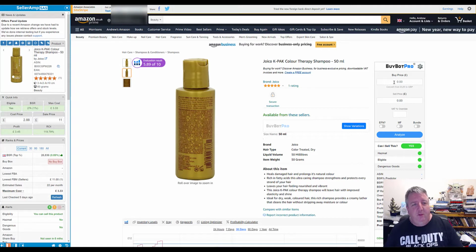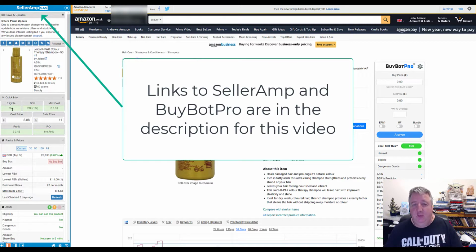What you can see on my screen now on the left is a tool called Seller Amp, and that's pre-populated all the information based on the link that just opened in Amazon. This is doing a few things. It's checking, am I eligible to sell this? Again, depending on where you're at in your Amazon journey, you may be gated for some products, and this will tell you if you're eligible or not.